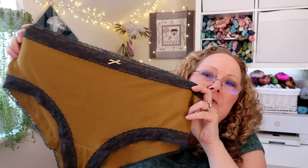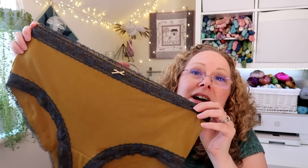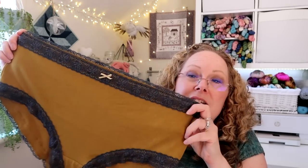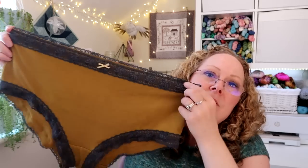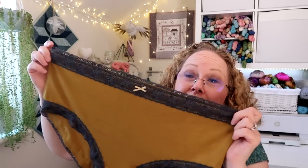So if you are looking for some knickers to sew, the Iris knickers by Tilly and the Buttons and Evila Louve are a good start, I think, because I know that the Evila Louve ones I've done before have worked really well. But because I just loved the fit of the Marks and Spencer's pants, besides the fact they were a bit long, I just decided to copy those.